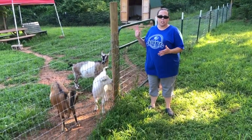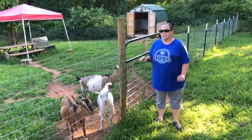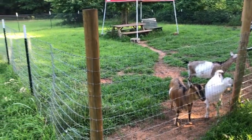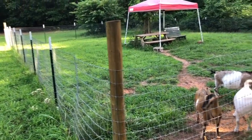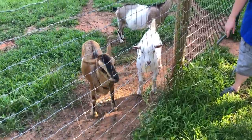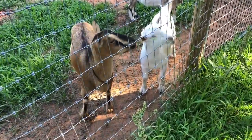So this is our secondary goat area. It's actually the area we call the Buck Bungalow, because this is where Huck and Finn typically reside. We just have Finn down here now because, as you know, we got Huck at the area. We've got them in their dating configuration.